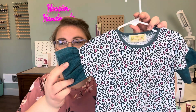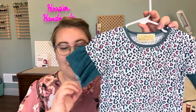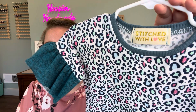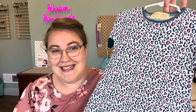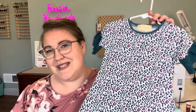I did put the little flutter sleeves on it this time. I did not hem those little flutter sleeves. This is knit fabric, and while it may want to curl just a tad, it's not going to fray. So I just left them raw. And then I also used this really beautiful Stitched with Love label. I purchased that label from the French Seam in Indianapolis when I went and visited in December. So I love that darling little label. So cute, and it works perfectly with this really cute little dress.